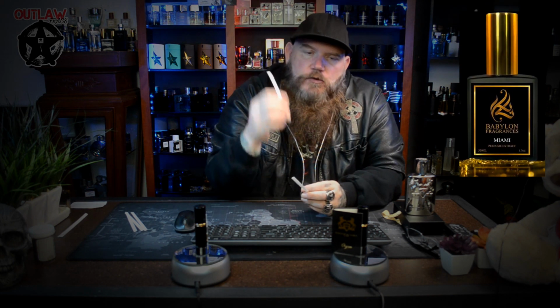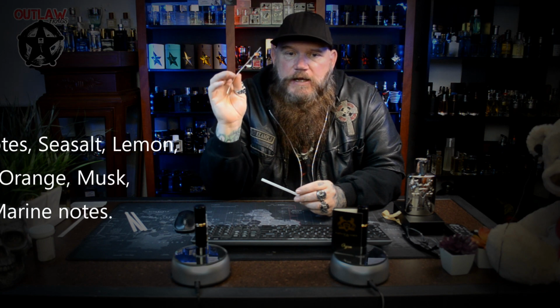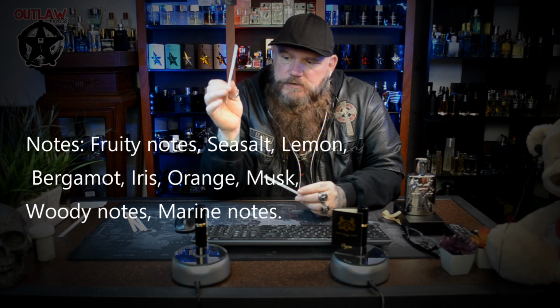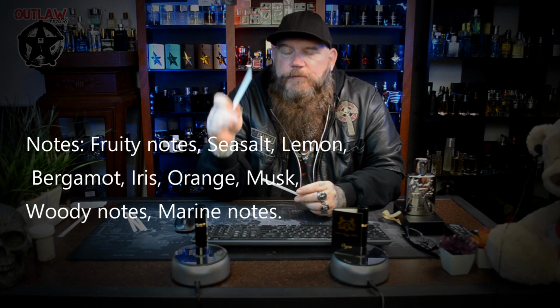Now, Millesime Imperial falls into the group of woody floral musk, and the main accords are marine, salty, citrusy, fruity, and aromatic. Now, the note breakdown for the clone Miami from Babylon Fragrances is fruity notes, sea salt, lemon, bergamot, iris, orange, musk, woody notes, and marine notes is what you get as a note breakdown from Babylon.